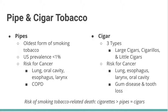Now, marketing efforts promote cigars as a symbol of luxury and success and lifestyle. However, these also have a high risk for cancer.